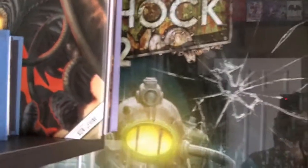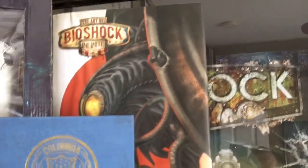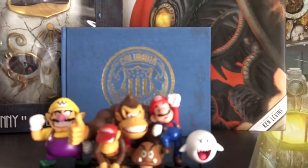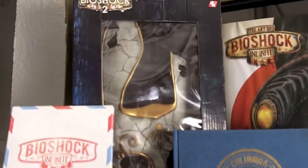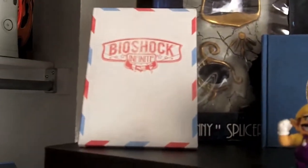Bioshock 2 poster back here. I'm thinking about moving it. Art book for Bioshock Infinite, the smaller version of that came with the Ultimate Songbird Edition. Boxed Bunny Splicer mask with Subject Omega in the back of it. The Mind in Revolt book.